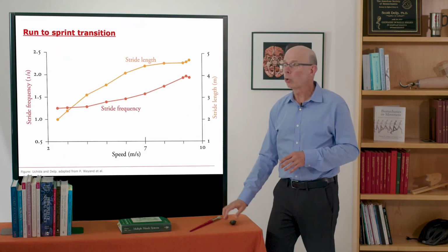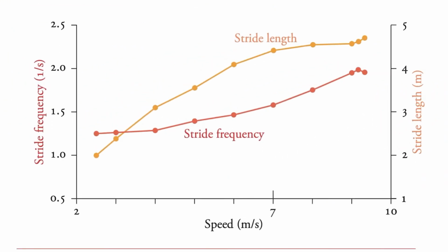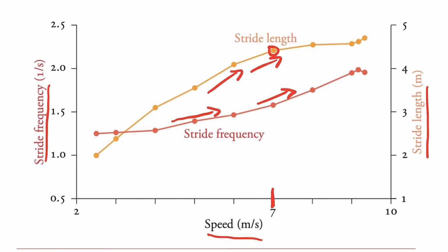Now that same thing holds true up to about 7 meters per second. So what I'm plotting here is on one axis the stride length in meters versus speed. And what you can see at these low speeds, stride length is increasing pretty dramatically, up to about 7 meters per second. And those increases in stride length are made possible by greater ground reaction forces. Stride frequency is relatively constant. Remember that kangaroos, when they were hopping, their stride frequency was relatively constant at their resonant frequency. The same is true in running, especially at these low speeds. As we start to increase speed a little more, stride frequency is increasing, but not as much as stride length is.